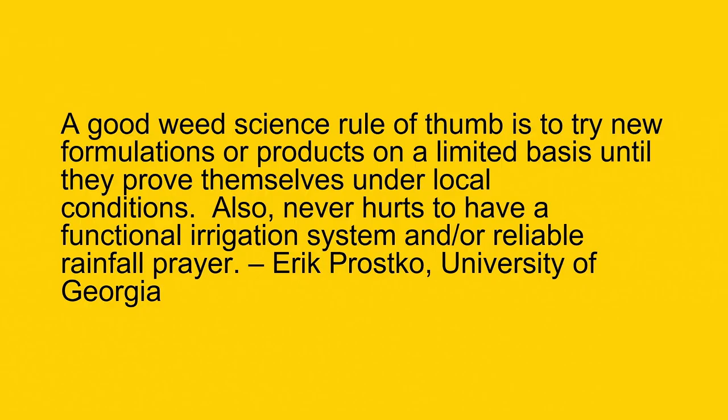So now I want to talk a little bit about some of the new herbicide products out there. I will say that there are no new herbicide active ingredients, just mixtures of old products. Good rule of thumb, if any of these products look interesting to you, you might want to try them out on a smaller area on your farm until they prove themselves. You don't really have to change your entire herbicide program just because I mentioned something new and fancy. And it never hurts to have a good rainfall.